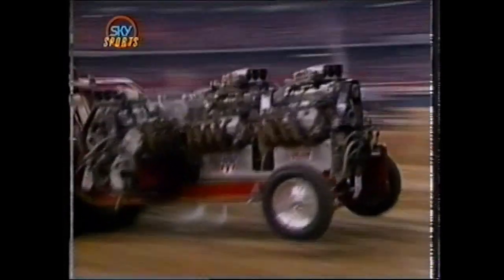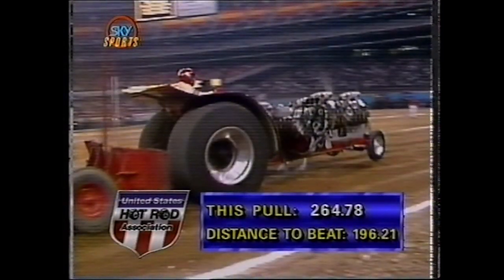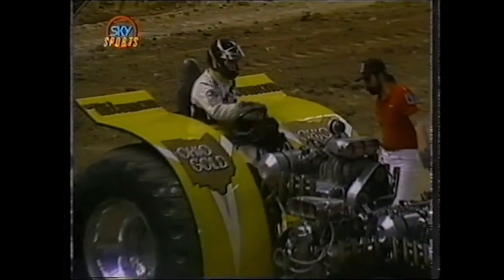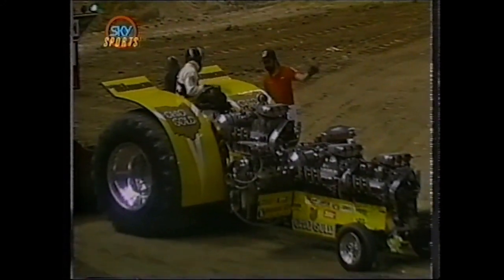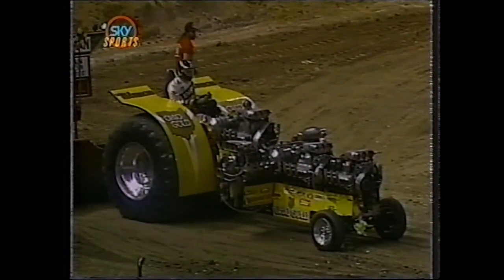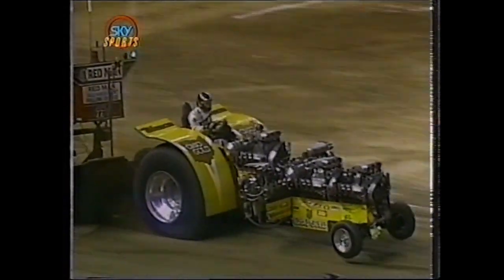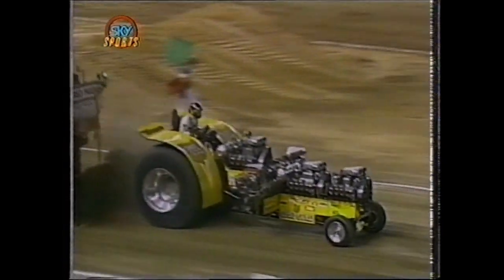The distance, 264.78. John Powell and Powell Pulling has laid down something that they're really going to have to rear back and draw on that extra reserve to get past. But certainly everybody that's still to come has the caliber tractor to go by it. The first one to try it is John Heilemann and Ohio Gold.